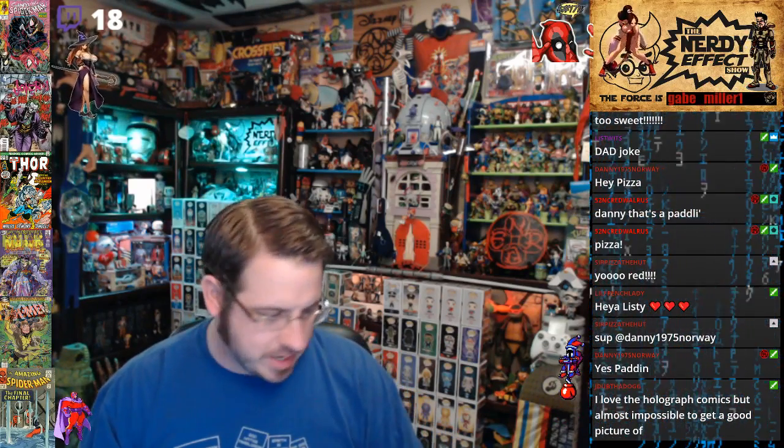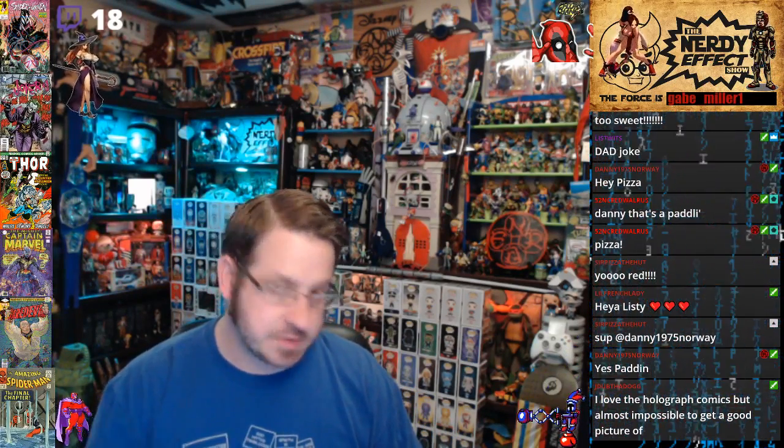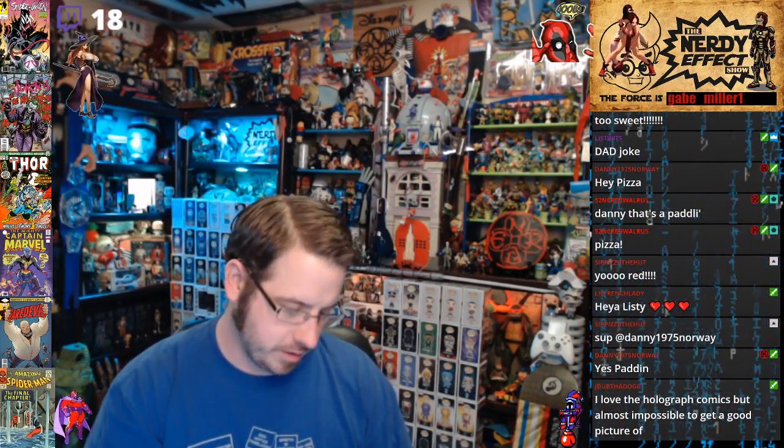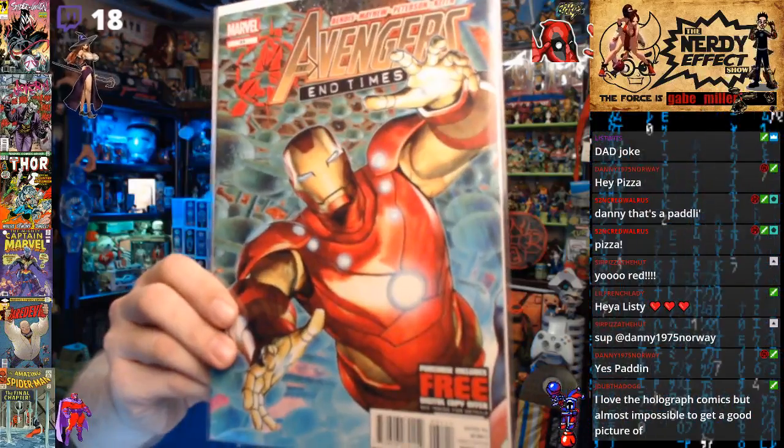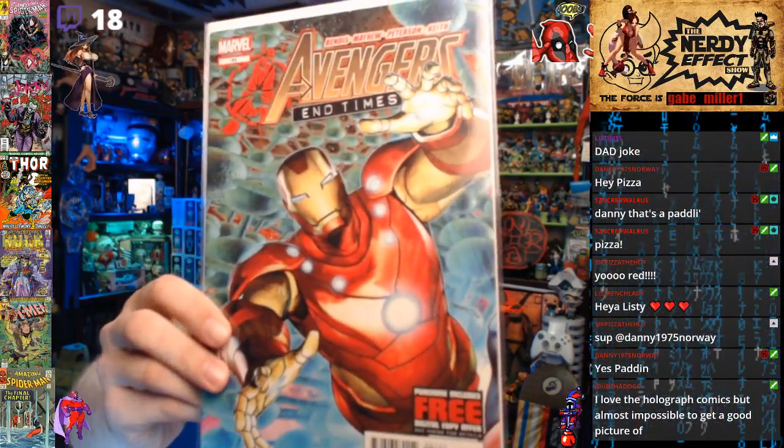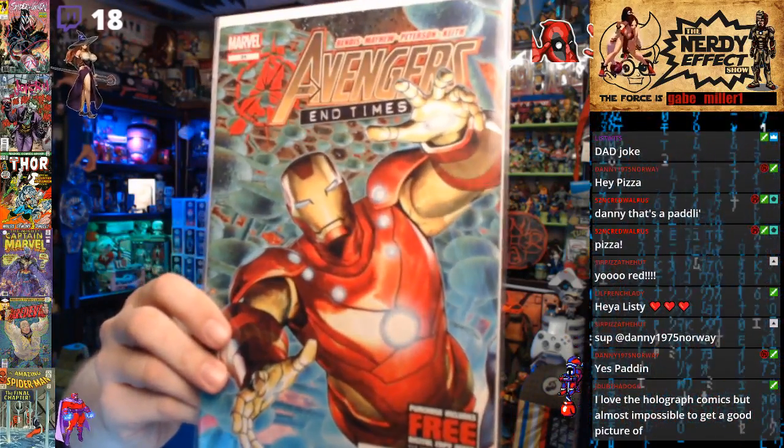Then here we go next, which is Avengers End Times, and I actually showed the Thor one of this earlier. This is number 31, Avengers, with a little bit of Iron Man. This one matches up with the Thor, probably somewhere down the line, not sure.